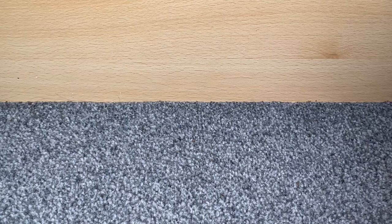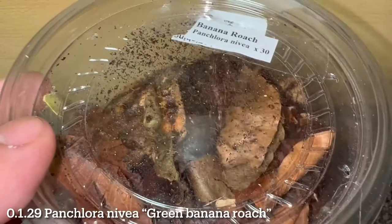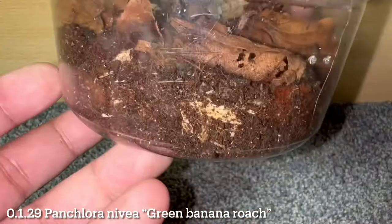Now, as I did mention, in the dry stock stuff, I did get some live inverts from Curtis Lankin. So I will be starting off by showing you an absolute bargain of a roach colony. As you can see right here, these are the banana roaches, or the scientific name of the Panchlora nivea. Got 30 of these, and you wouldn't believe the price, £8 for 30, and that's probably more, he said, than 30. But yeah, really, really good deal.